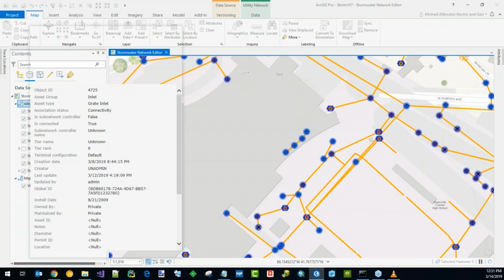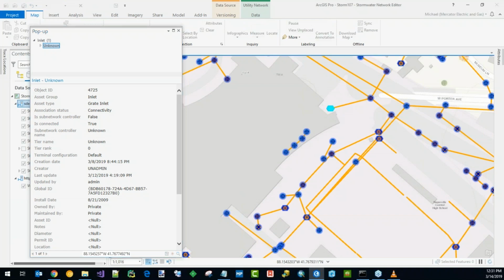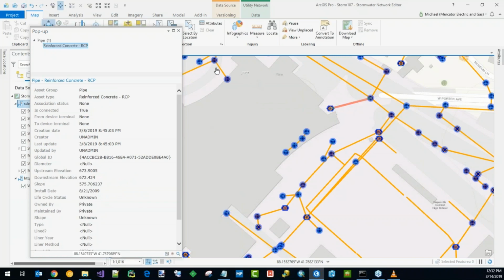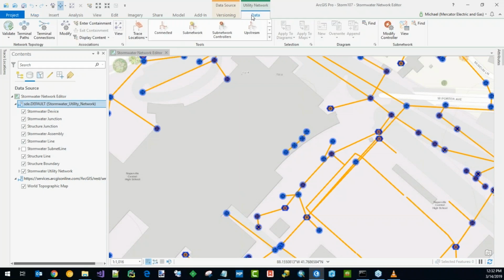Our inlets are presented here with the details associated with them. We have our manholes with their attribute information, as well as our pipes. The utility network, though, as Howard said, provides a network, a topology of features. And this also allows us to do some more advanced things. A very simple example.